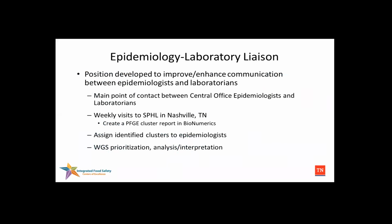Before I talk about some examples of use of whole genome sequencing in Tennessee, I thought I would talk a little bit about our structure and how our epidemiologists and laboratory communicate. Many years ago, Tennessee created a position which we call our Epi Lab Liaison. This is an epidemiologist by training whose main role is to improve and enhance communication between the epidemiologists and the laboratory staff. So they're the main point of contact between epidemiologists and the laboratorians. And they do a weekly site visit to the public health lab, not only to maintain relationships, but also to create our PFGE cluster report.